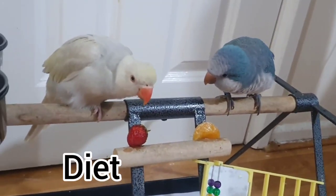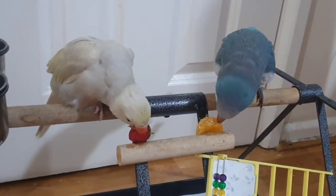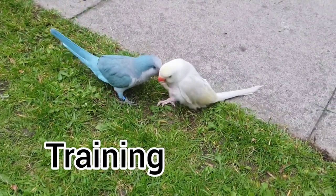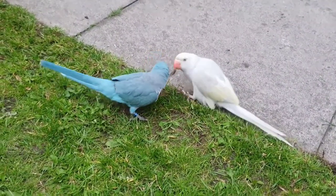Diet: both birds have similar dietary needs, consisting of a mix of seeds, fruits, and vegetables. Training: both birds can be trained to perform tricks and are intelligent enough to learn basic commands.